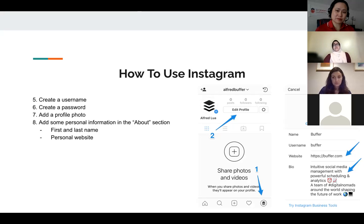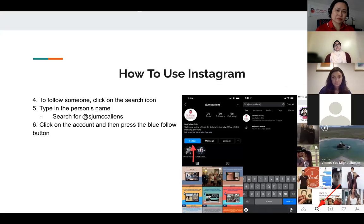All right, so then moving on to how to follow people on Instagram. There's a search icon. Once you click on it, you'll have the option to type in any name you want, whether you're looking for a friend, a business, or a group like a college. For example, if we were to look at St. John's McAllen, that's our McAllen page, we would type that in, you would see this icon pop up, you would press it, and then you would see this blue button that says follow.